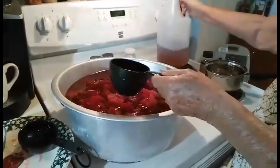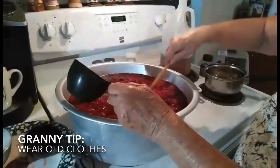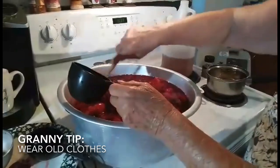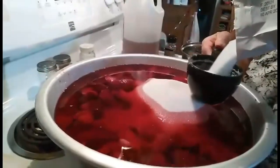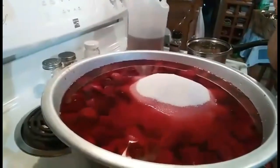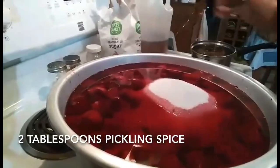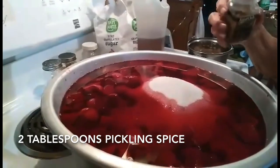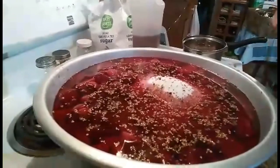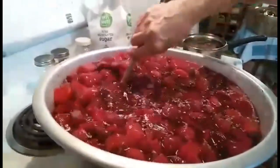I'm going to start out with 10 cups of vinegar. And I want you to know this is really a messy job when you're canning beets, because all that beet stain will stain your clothes if you got good clothes on. So there I put 10 cups of vinegar and 10 cups of sugar. And I'm going to put about 2 tablespoons full of pickling spice. And we like a lot of juice in ours because we fill our jars with a lot of juice in them, so when we eat the beets out, we'll have juice where we can pickle eggs with it.